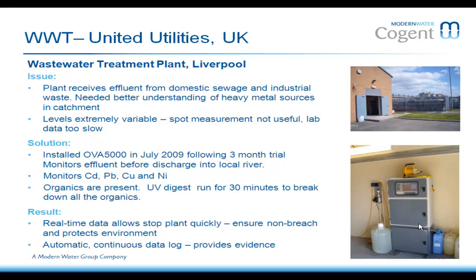This then gets into the water treatment works. If it's undetected, it will go through the water treatment works and come out the other side. And of course, then it's United Utilities that will get the fine, not the company that released it in the first place. So that's what they wanted to protect against.